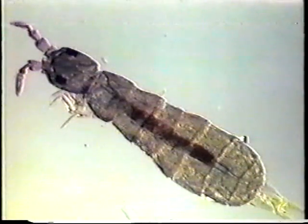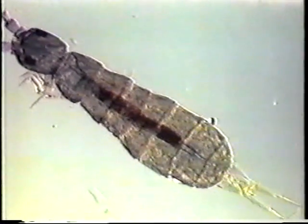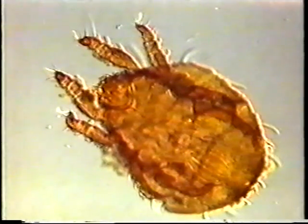Again, looking closer, we see that springtails' bodies are divided into pieces, segments. The last segment has a special job to do. We'll see how the animal uses it later. Another group is the mites. This is an even closer view because mites are much smaller than springtails.